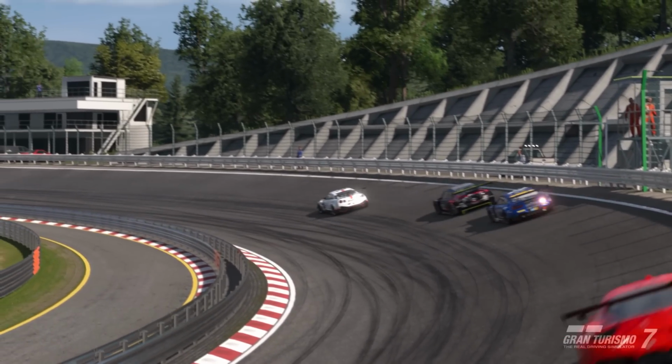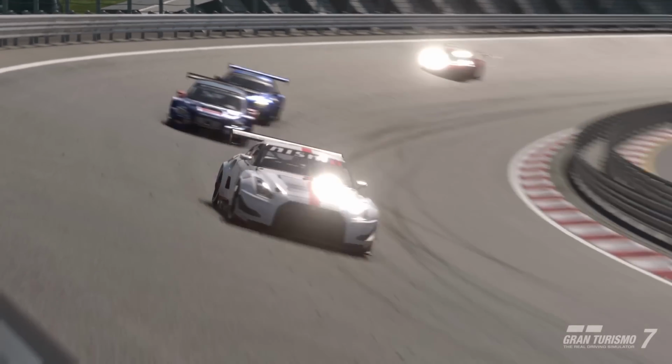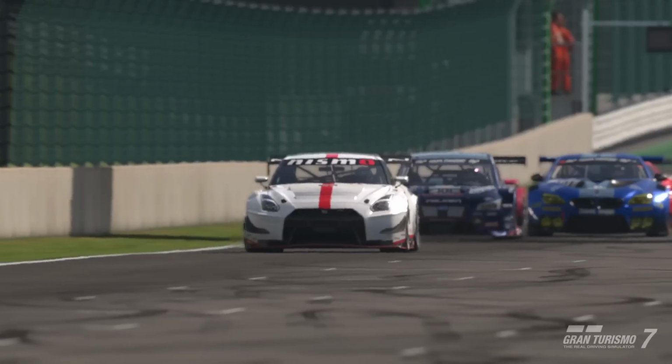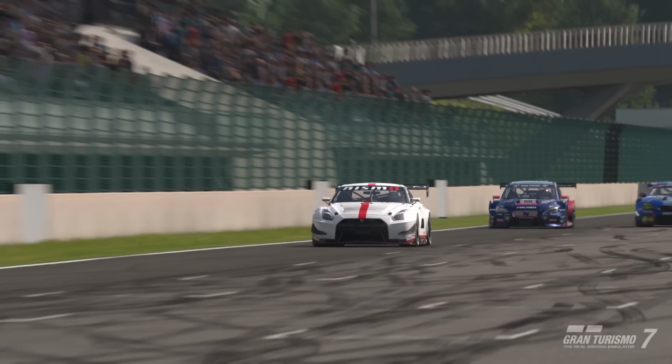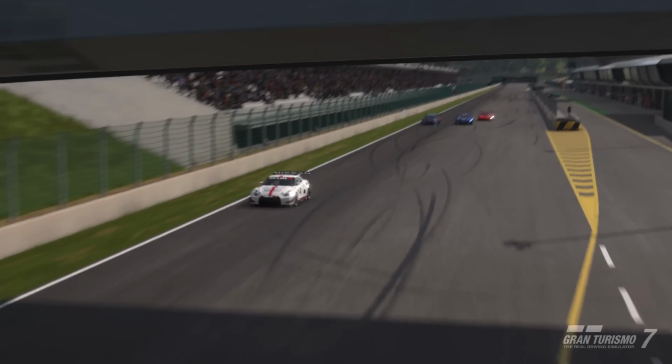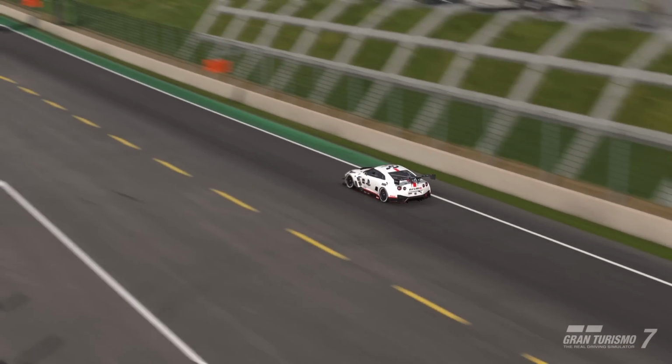This is a track I could drive a ton, and I feel like, again, it just doesn't quite make enough use of that day-night cycle, even with the dynamic weather being as brilliant as it is here. But look, I'm going to save the rest of what I want to say about this event and the others until that video comes. Expect that in a few days.